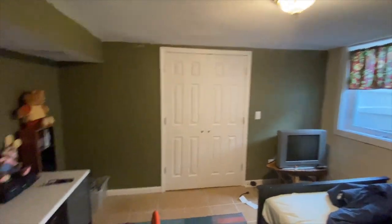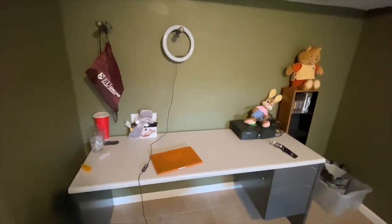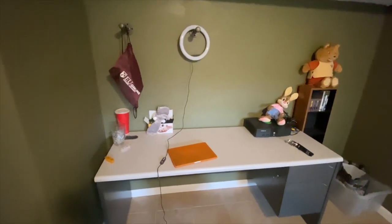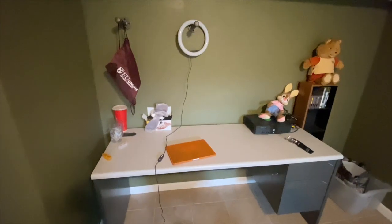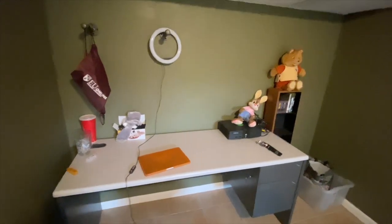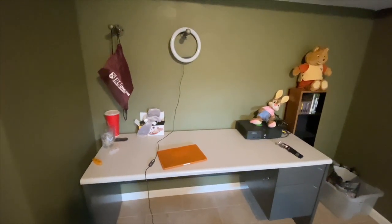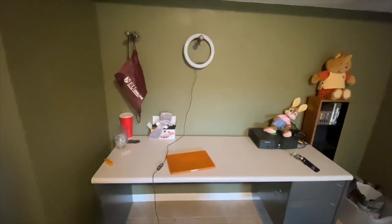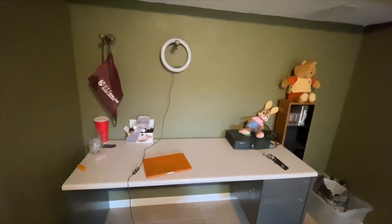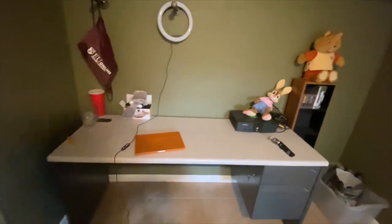So if you look over here, there's finally a table now. When I first moved in here, this was not here until recently, and I was really wanting a table. So I have a table now, and this setup is not completely permanent. There's still some stuff I want to change. But this is a new table that we got and brought in here, and I really like it. It's the perfect size.